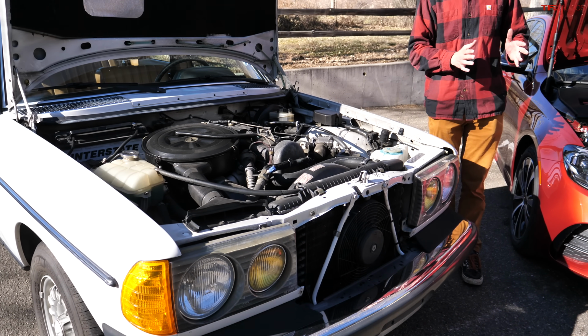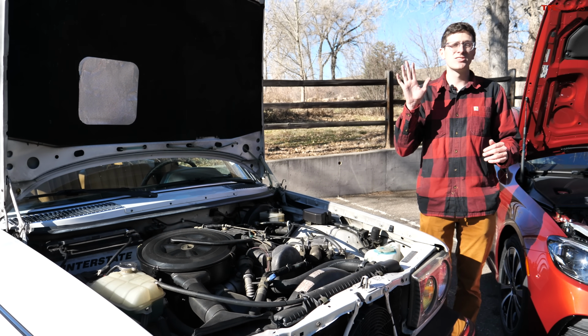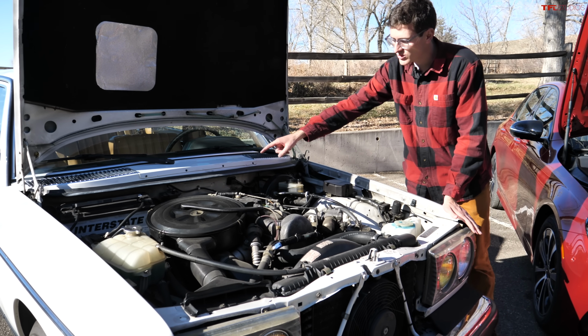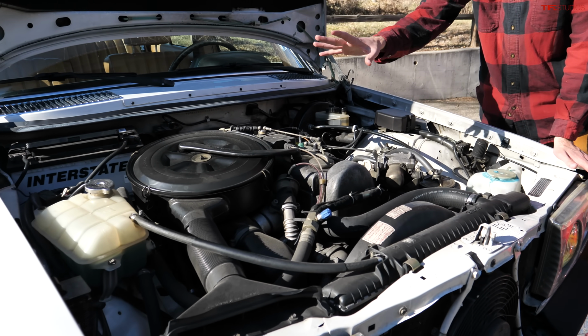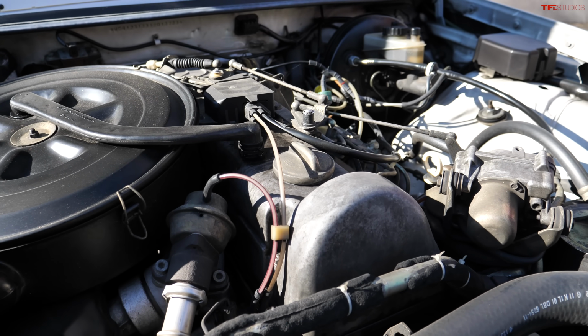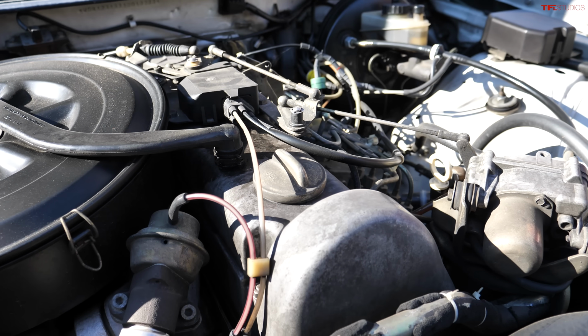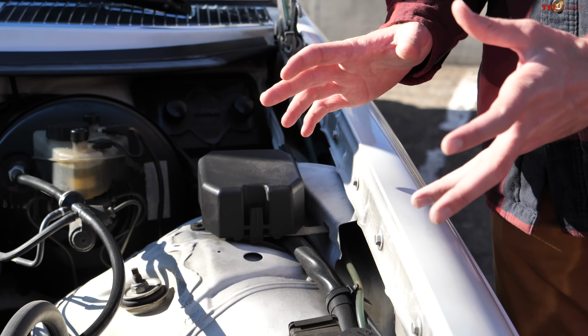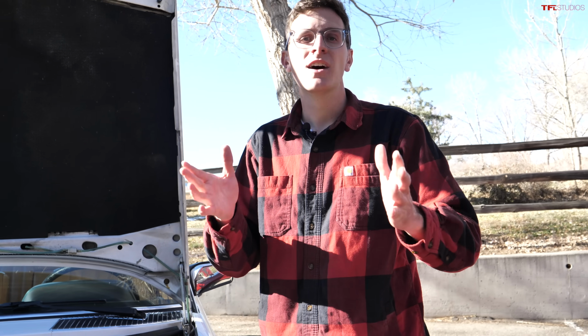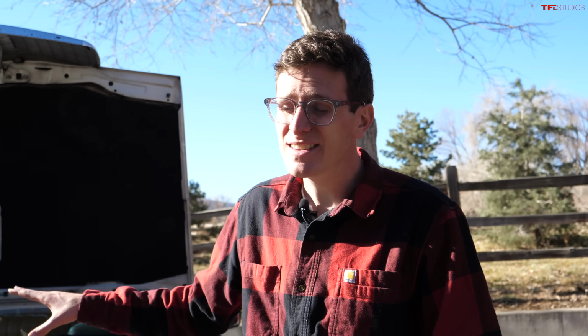This 1982 Mercedes has a 5-cylinder diesel. That's right, not a 4, not a 6, but a 5-cylinder. It's actually a straight 5, and it's also turbocharged. The power output on this engine was somewhere around 125 horsepower and 180 pound-feet of torque. Here in the US, back in 1982, if you wanted this Mercedes-Benz, you only had a choice of diesel engines. Think about that. There was no gasoline engine available in 1982.